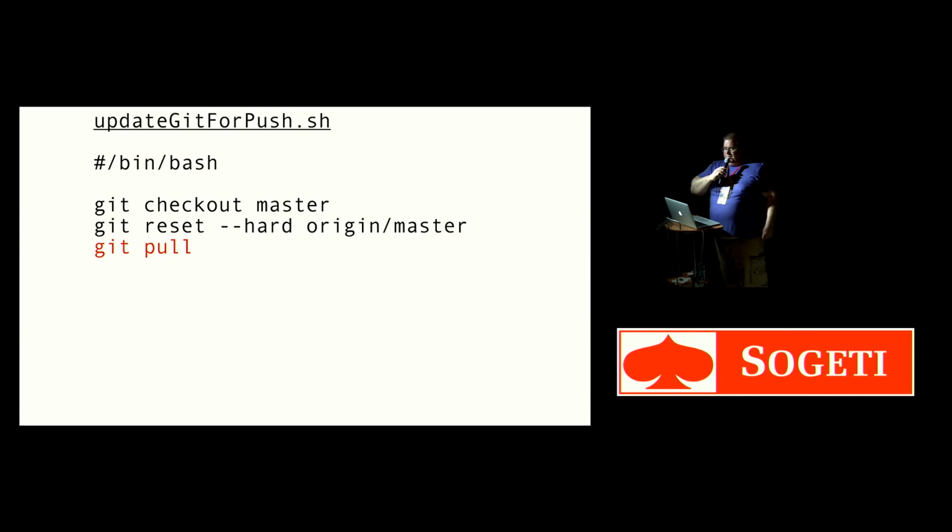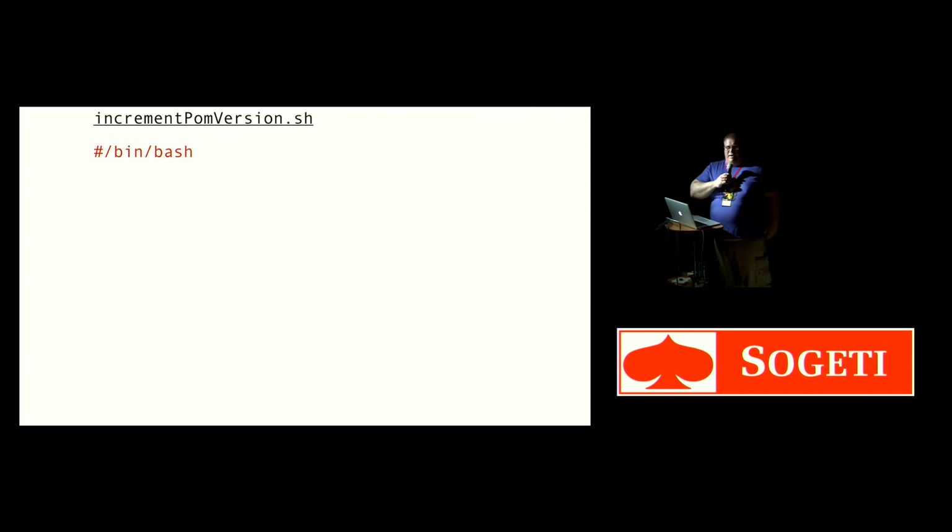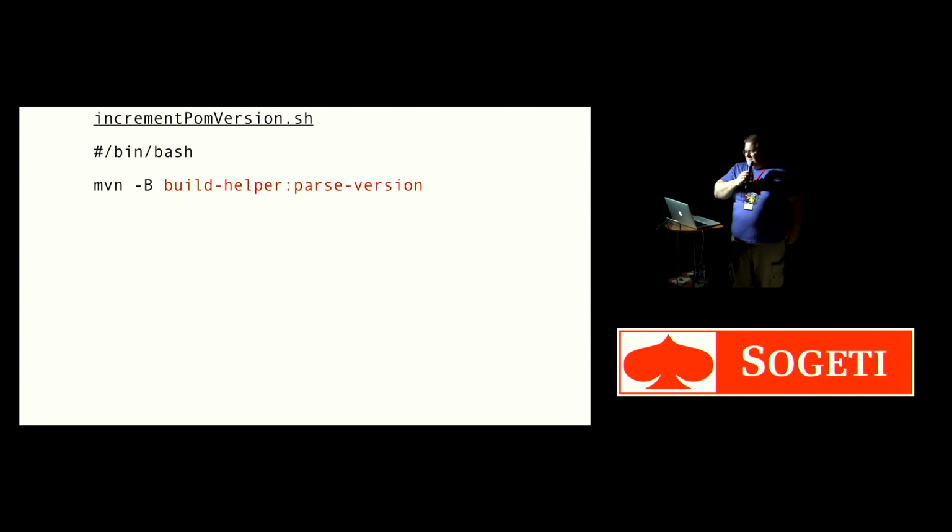Now, if we're trying to update something like a version number in a POM, we need the full copy. This will restore it really quickly. So, increment the POM version. I'll go ahead and apologize for this in advance, and it's all Maven's fault. Maven-B, build helper, parse version. All that says is, go parse the current version of this POM file.